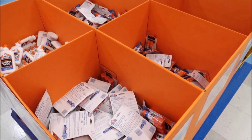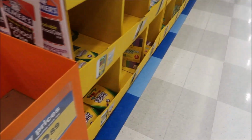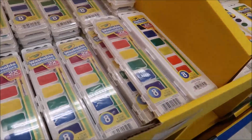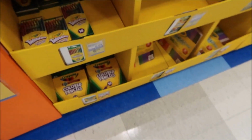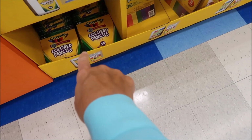We are at Meijer and they have school supplies out. So I thought I would show you, this is the Crayola section. And they have washable watercolors. You get the single set, but then you have the dual set. And then you have the twistable colored pencils. And then you have regular colored pencils.